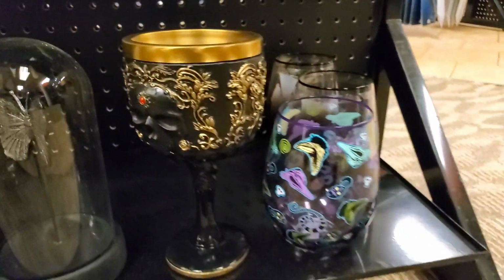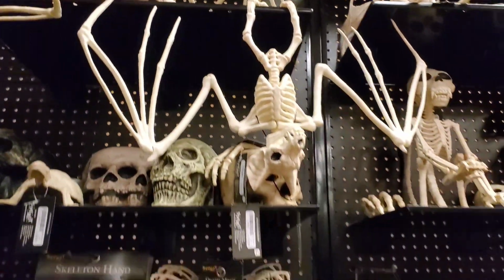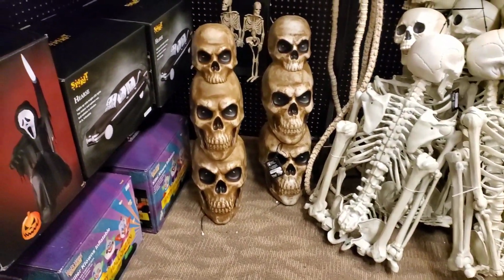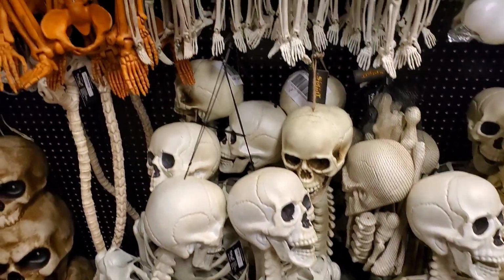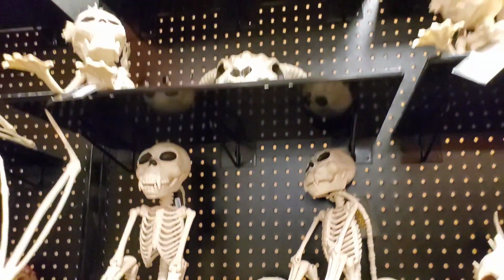And then down here, if anyone cares about these, we've got some little cups here, which honestly, this thing looks crazy. Then we've got all the skeleton decorations here. We've got the skeleton bats. Wow, they had some fun putting these things up on the shelves. And we've got the skull stacks here, which honestly, I really like those, not gonna lie. They look great. We've got a bunch of life-size skeletons, pumpkin skeletons, alien skeletons. We've got tons of skeletons here for literally any theme.